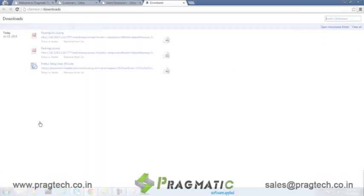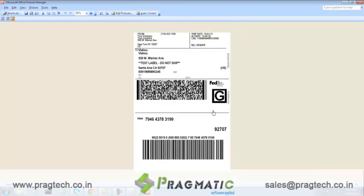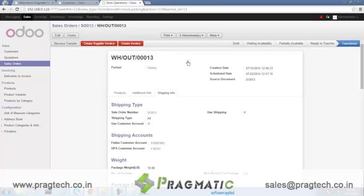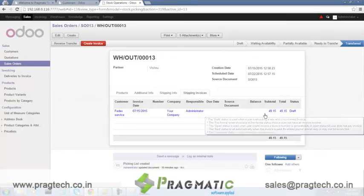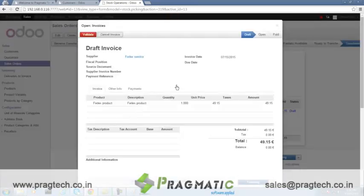So let us see this packing list. You will be able to see and print these packing labels. And further, if you want to create shipping invoices for the supplier, you can create the same. Then you can see the invoice has been created in draft mode, and if you click here, you can see this one.